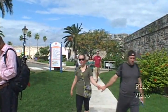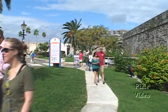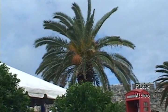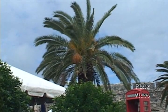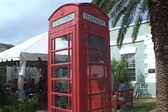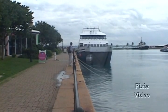Let's disembark from the ship and explore this part of the island. There's a grand fortress to our right, an arena, a white sandy beach, and the former administration offices for the British Royal Navy, and many shops and restaurants. It doesn't take long to realize that we're not in the US anymore.